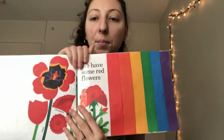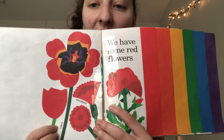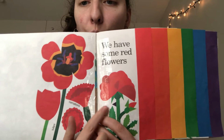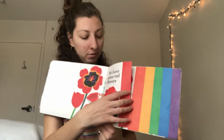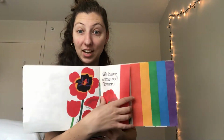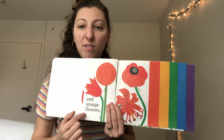Ooh, this is cool. We have some red flowers. Do you see the word red on here? Red. And down here it says the names. Rose, carnation, tulip. Oh, look at this little tiny page. So cool. And orange flowers.